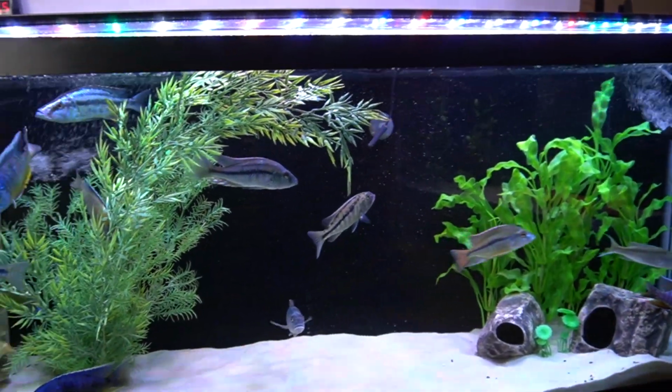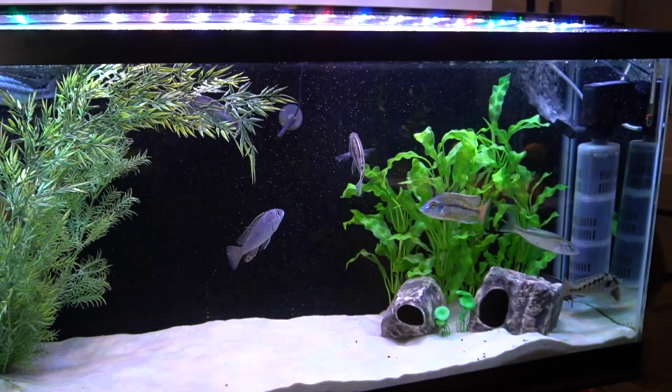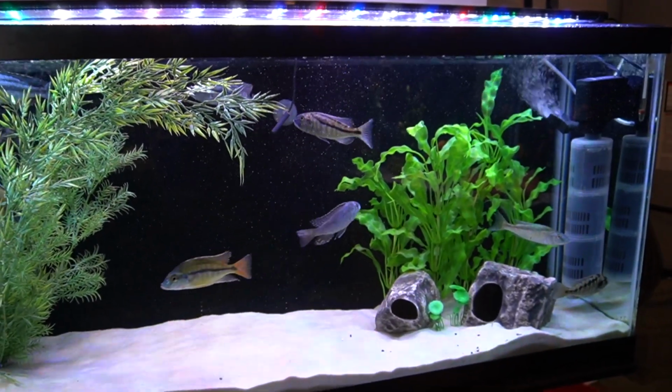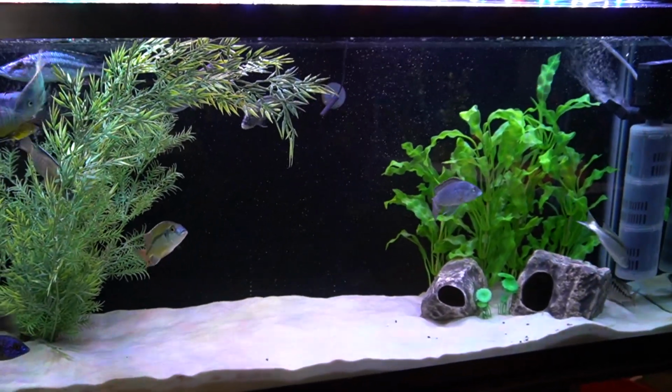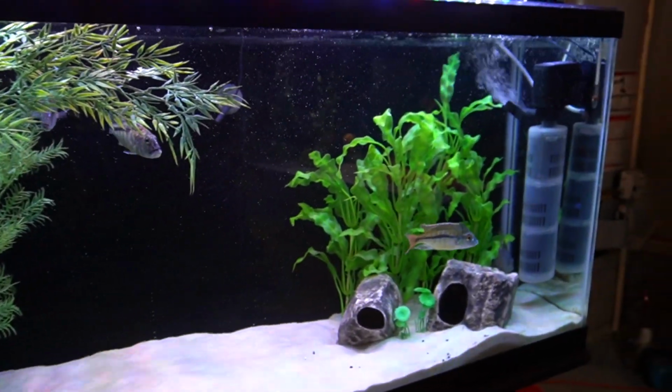I mean, look at this. So for those of you about to comment that that's too many fish or too big fish for that tank, you're right. This is a 55 gallon, very heavily stocked for being a 55 gallon.